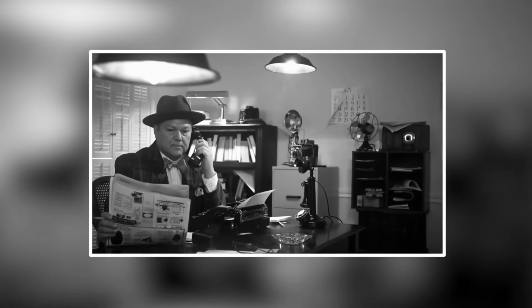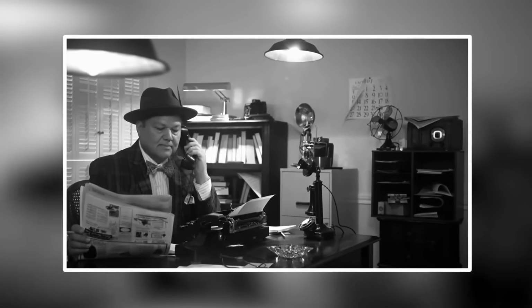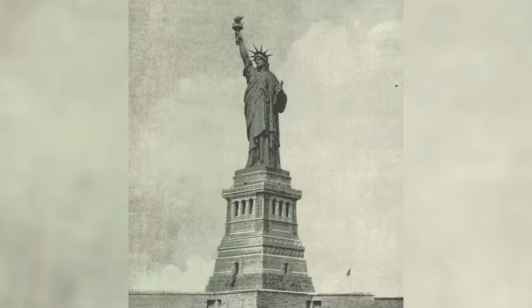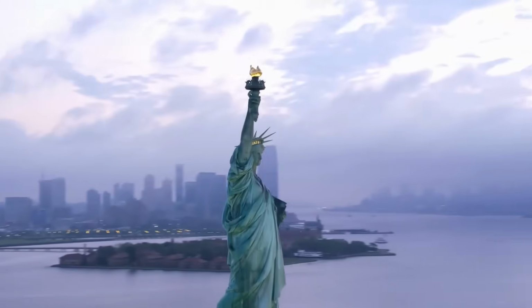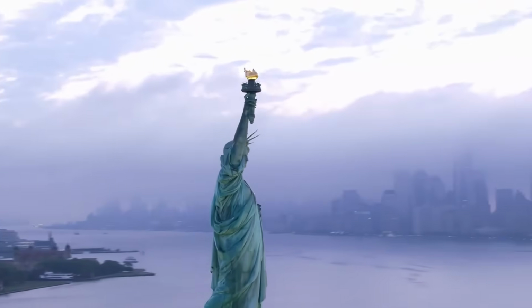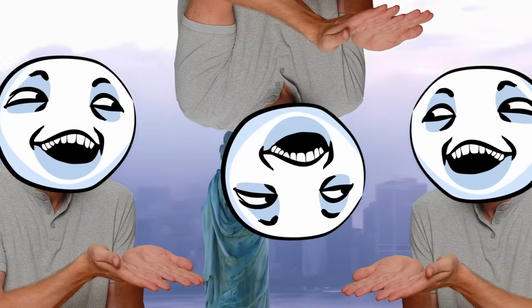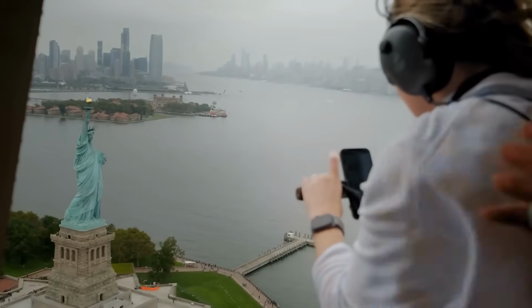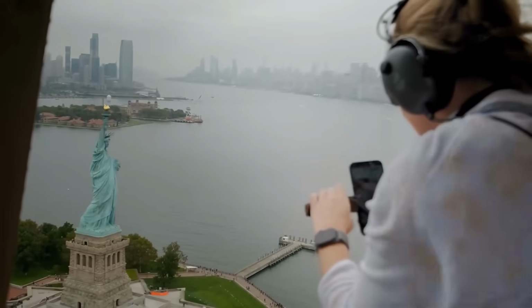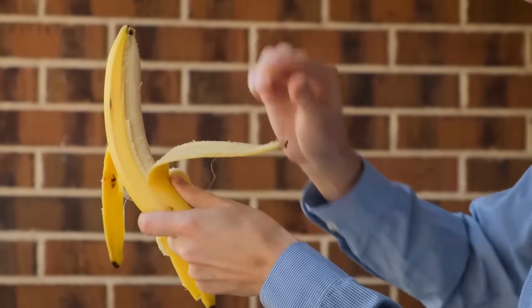Then the Times interviewed a copper and bronze manufacturer, and he confirmed they shouldn't repaint it, because removing the protective layer would mean destroying the statue. Over the years, people have suggested painting Lady Liberty several times, but no one has ever done it. I don't know about you, but I can't imagine that lady in any other color, so I guess it's for the better. You love bananas as much as I do?